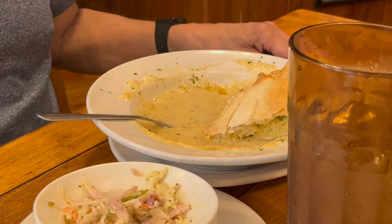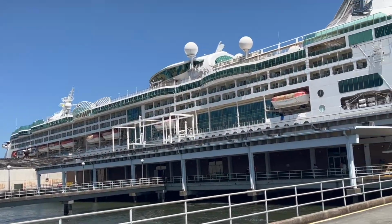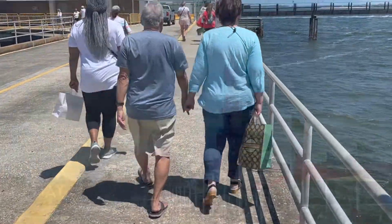Wow, the portions were massive. Now, we'd eaten most of ours when I shot this. The service was excellent, and I felt like I took a little piece of Charleston with me. Now, I plan to visit this city again and taste some low-country cuisine.